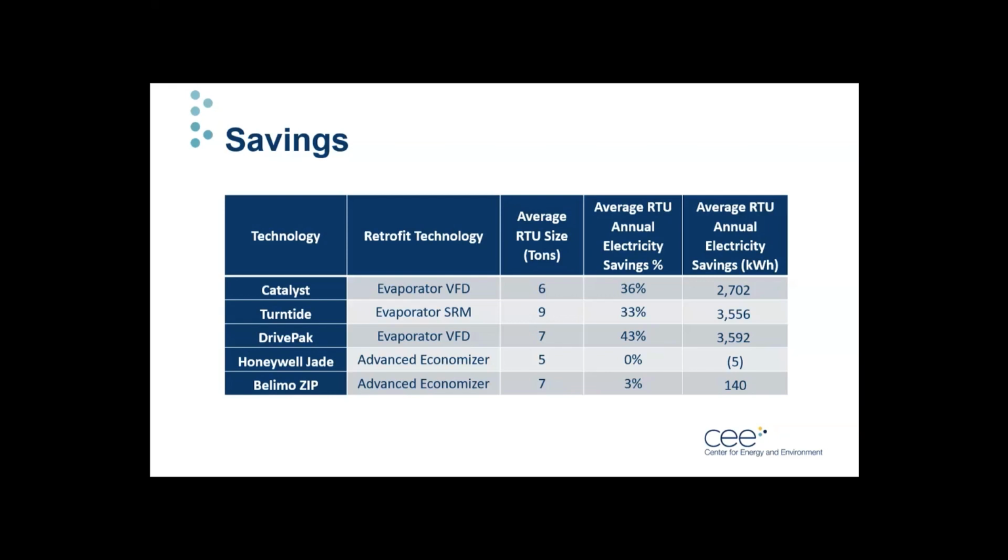Energy savings from RTUs retrofitted with economizer packages ultimately did not meet expectations and resulted in long payback periods. While some RTUs demonstrated a moderate energy savings of around 2 to 9%, 3 RTUs experienced negative savings.